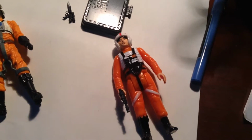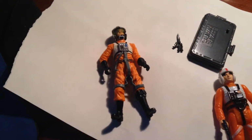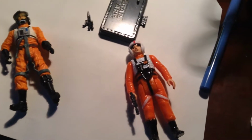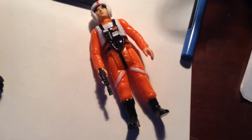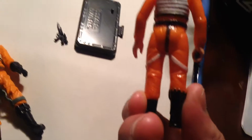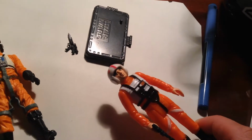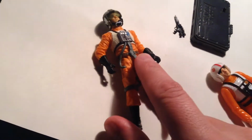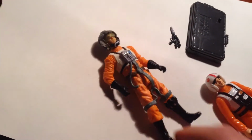No one had seen toys like this before. And obviously in 2004 over here, Star Wars had been around for a while by this point. And you see everything's painted on this flight suit. There is molding, but just black gloss paint, white paint for the hip cuffs or whatever you want to call them. And here, this is actual plastic. So yeah.